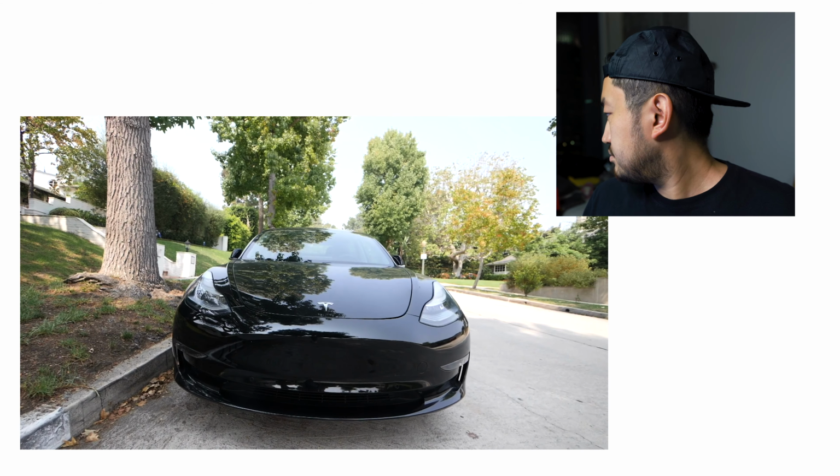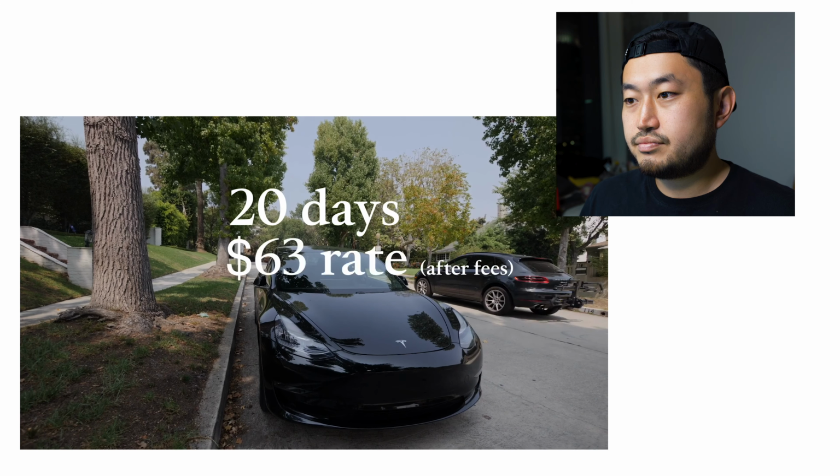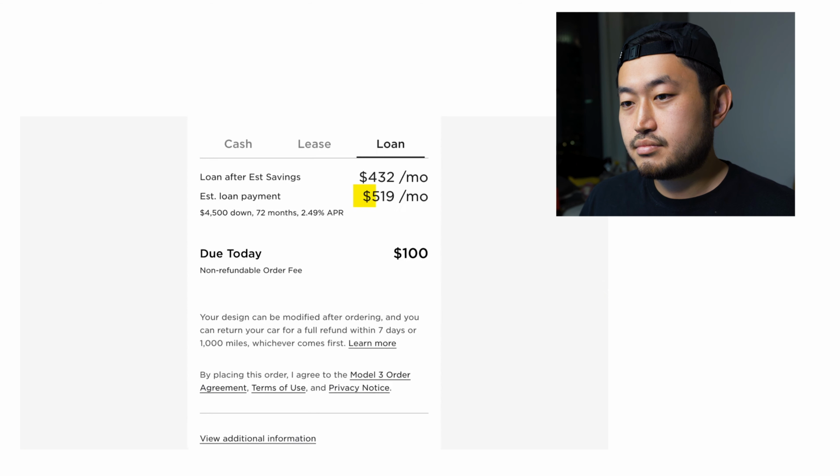If you are down to take this risk though, you can make a decent amount of money for not that much work. If I rented out this car 20 days of the month, at that $63 rate that I rented it, you'd make about $1,200. That's more than double the payment that you would make if you financed a Tesla. It would really only take renting it about a week a month for it to fully pay for itself.